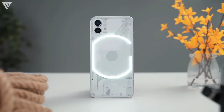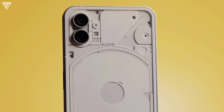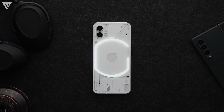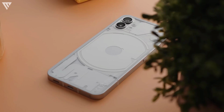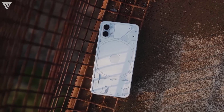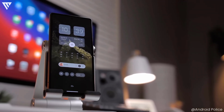So the Nothing Phone 1 and the Google Pixel 6a are two of the best budget to mid-range smartphones available, and with a substantial price drop on both phones, where the base models are pretty much available around or under $350, it makes both of them a no-brainer in this segment. This video is to discuss and compare the two phones to see which one is the better option for you if you have the choice between both.